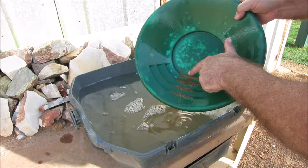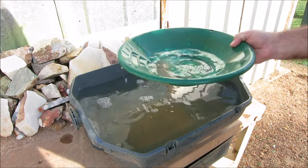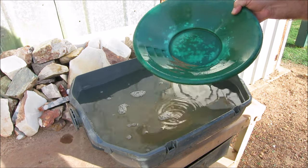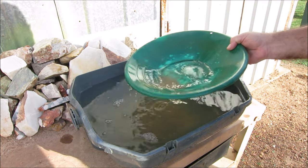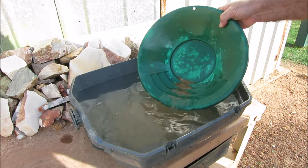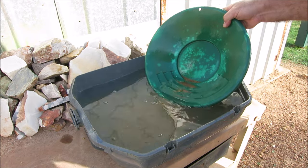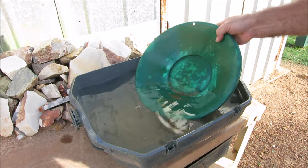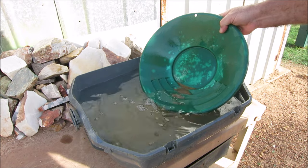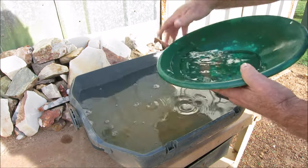Look at all the gold. I can see all the gold in the pan now. I can just see the gold starting to rise up through the blonde sand. I've got to be careful with this stuff. And all the material that I'm panning out, as per usual, I re-pan it all. I'll do it again. I think that might do, guys. I can see the gold starting to rise up.